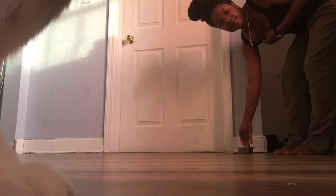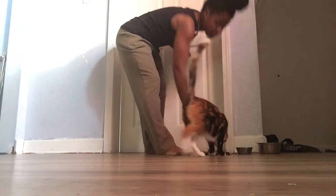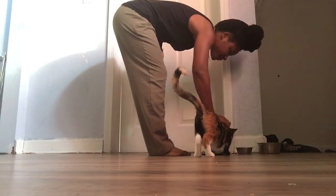Regardless of what day it is, the first thing I do is feed my cat. If I don't feed her, I cannot continue to sleep. She will wake me up. My cat is obsessed with greens, spinach, kale, all that good stuff. She loves it.